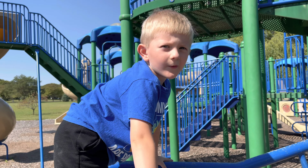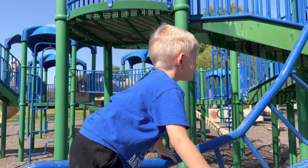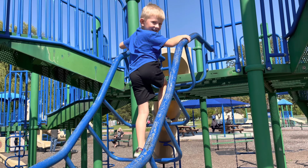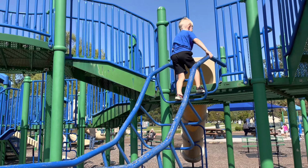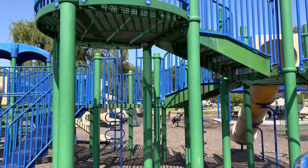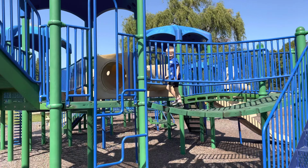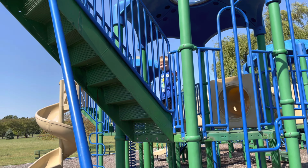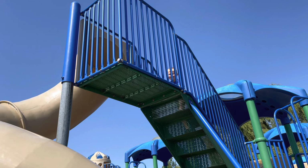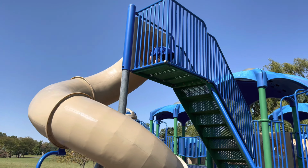So, before we stopped to go see trains, we stopped at the park. Heck yeah. Show me where you're gonna go. Yeah, don't look. I'll tell you when you can look. Okay. I'm not. I'll tell you when you can open them. Alrighty. Not yet. Okay. What? How'd you get all the way up there? I'll see you at the bottom.